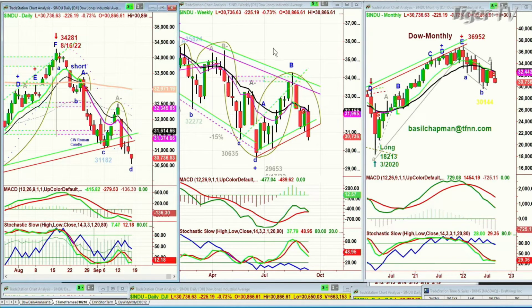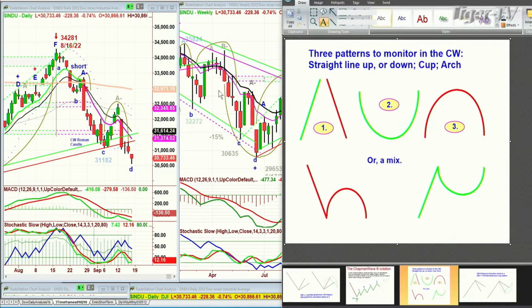I was talking to Tom in an interview on Tuesday, and I said, this pattern called the dreaded H. What is the dreaded H? Well, it's a very simple thing. I look at three core patterns. Straight line up, straight line down, one. Two is a cup formation. Three is an arch formation. You can get a mix of the two. On the way down, you can get a straight line. See, there it is, straight line.